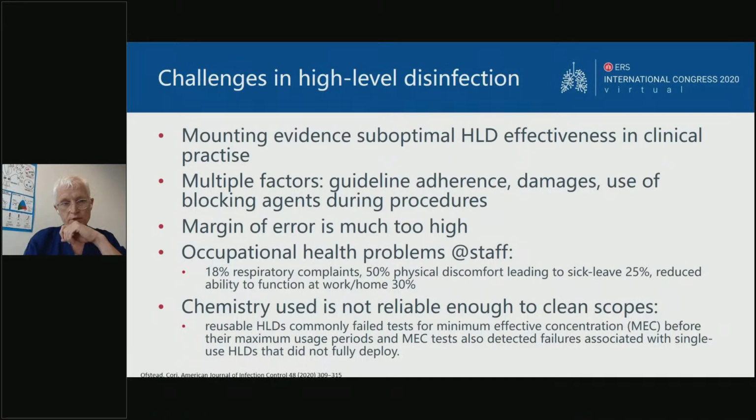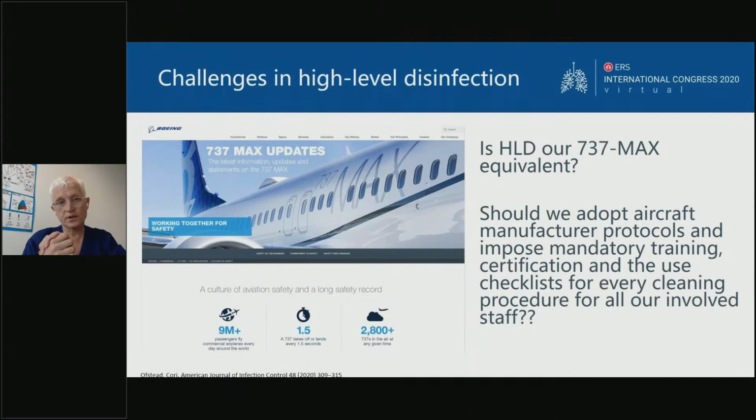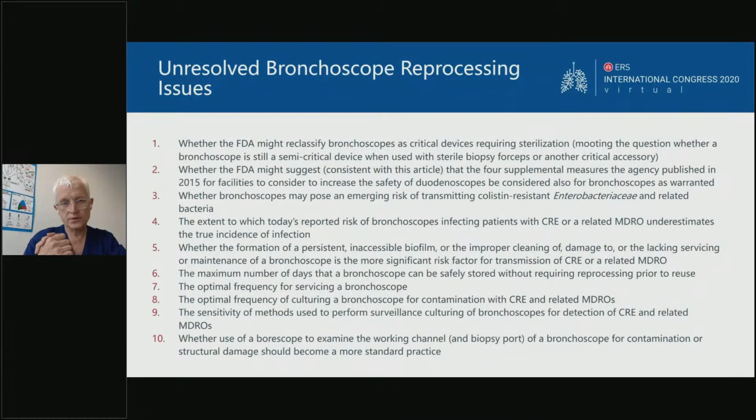So when we look into more detail in our high level disinfection protocols, it kind of reminds me of the Boeing 737 MAX, and this could well be the equivalent for our procedures, and perhaps we should look at the aircraft manufacturer protocols to strengthen and to improve our training, certification and checklisting for every cleaning procedure and train our entire involved staff because there is a need for change.